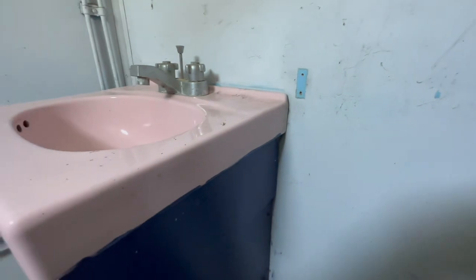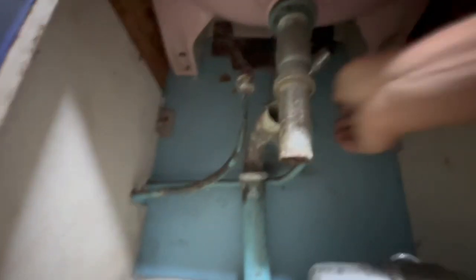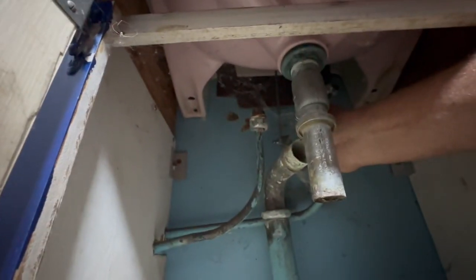I'm looking at this sink. Anyway, I see a screw here. If I look underneath, I see all the parts and it looks disconnected. Can't tell. I think we have one that is connected. So we have our cold water connected. This one on this side is disconnected, and I see all of the parts laying down here.